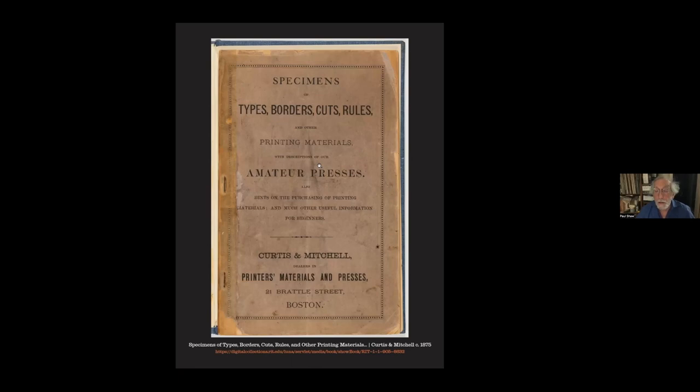Along with type founders and printers as our most obvious sources for the people who put out type specimens, there are others that we often overlook. One is printing material houses, that is businesses that sold presses and other things that printers needed. And sometimes they sold typefaces as well, which meant they got typefaces from multiple foundries.